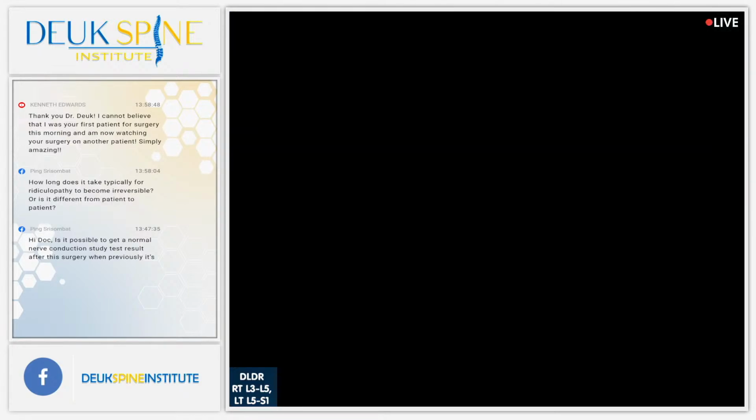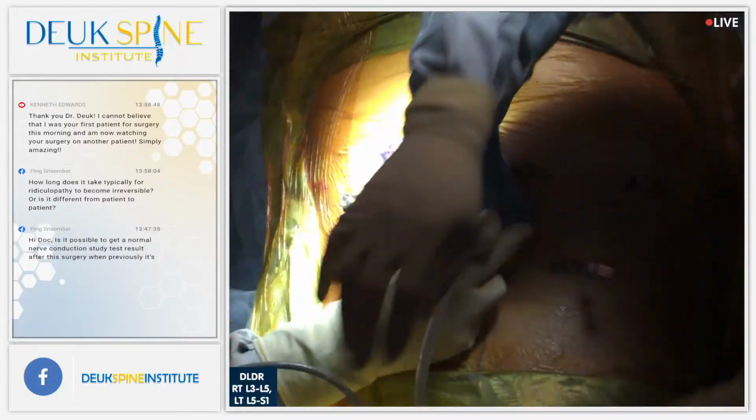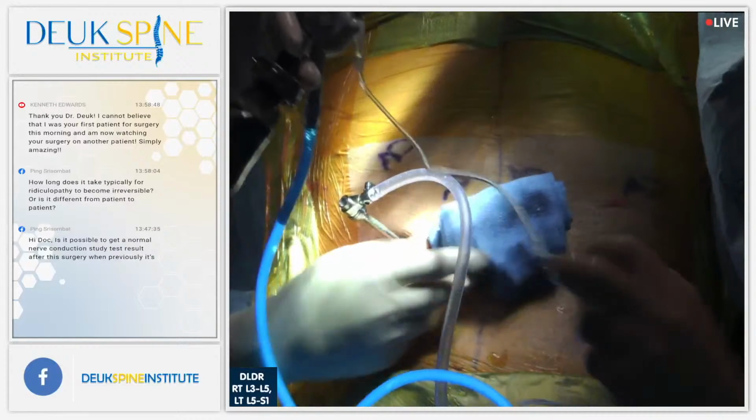And what really matters is for radiculopathy, you can turn it down just a little bit.